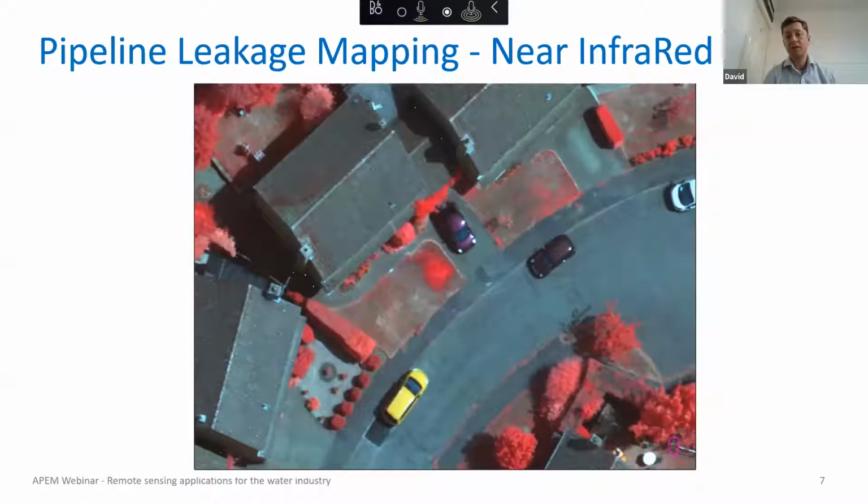The advantage of near infrared is that it's very sensitive to vegetation and how much chlorophyll is in the leaf and how vigorous the vegetation growth is. Where you get vigorous vegetation, you get really strong reds. And when you get a lack of vegetation, or water stressed or unhealthy vegetation, you get this grey, green, washed out colour. So as you can see from the image, some of the bushes, some of the trees are really bright red, but those areas of grass on those people's front lawns are mainly washed out.